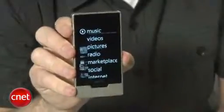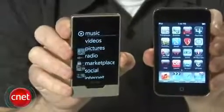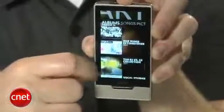Now, anyone watching this video is bound to be wondering how this thing stacks up to Apple's iPod Touch. So let's just cut to the chase. Why would somebody buy a Zune HD over an iPod Touch?